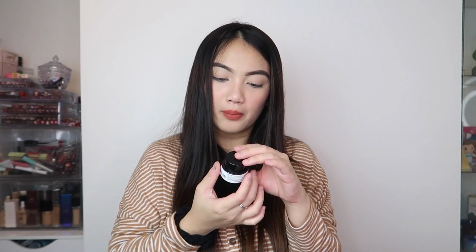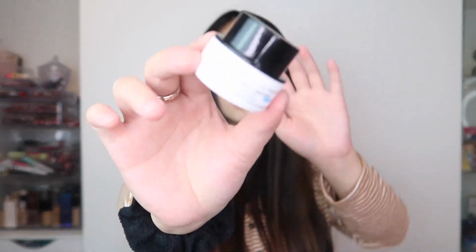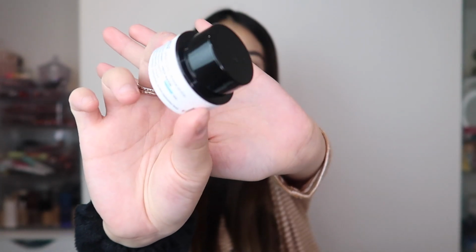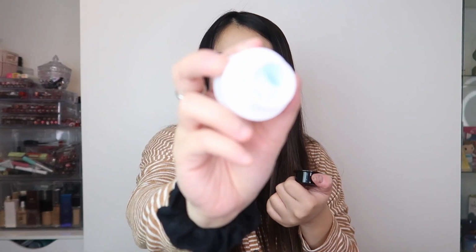Moving on to the next item in my bag, I got this moisturizer from Believe. I have the full size of this because I like this moisturizer. This is their True Cream Aqua Balm. And it just looks like that. It's just a moisturizer.